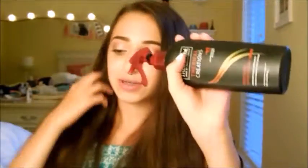Now I have my heat protectant spray. Oh, you can smell it heating up. I don't like that smell at all. It smells like something's burning. So now I'm just using my Tresemme Thermal Creations Heat Tamer Leave-In Spray, and this works very nicely. I just spray it all over and then I'm done. So that's what I'm going to do right now. I'm just going to spray it in, and yeah.